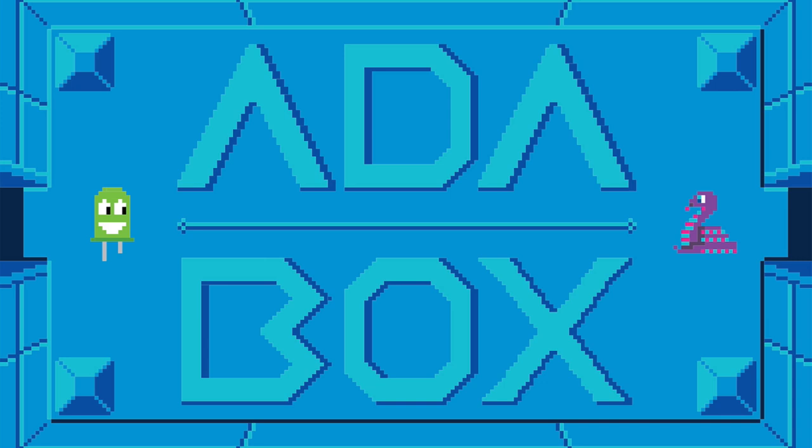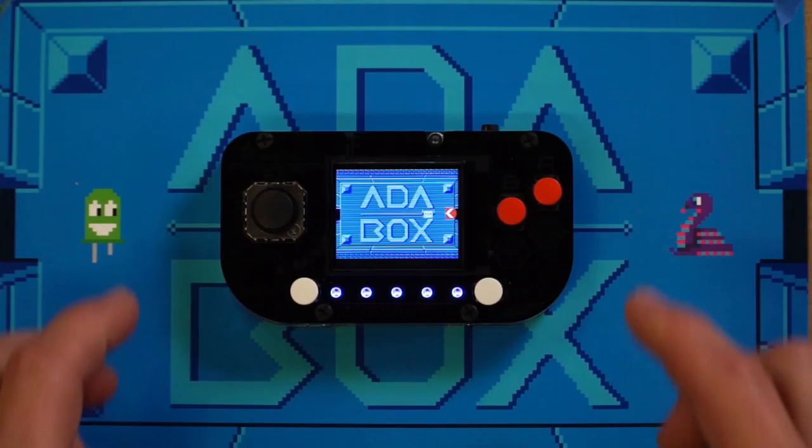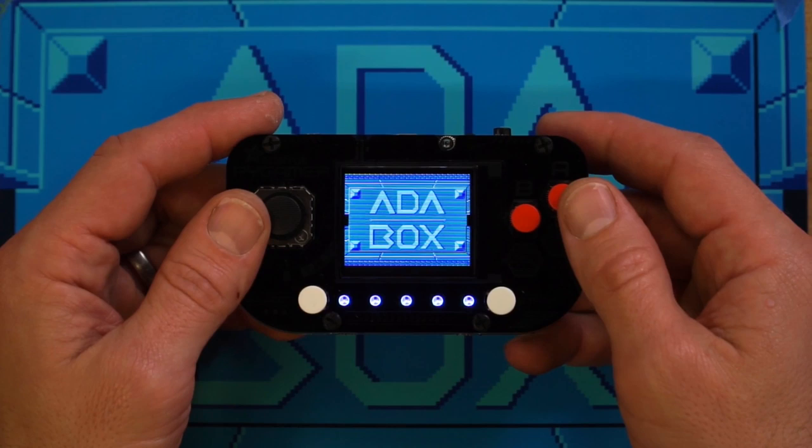Adabox 12, PyGamer. Player 1, ready? This Adabox will show you how to become your own video game creator with MakeCode Arcade.